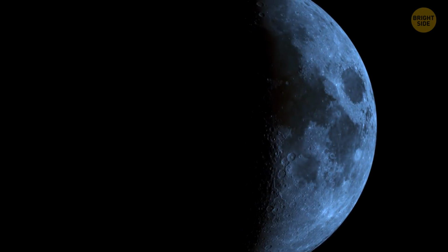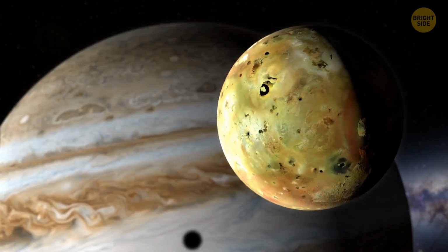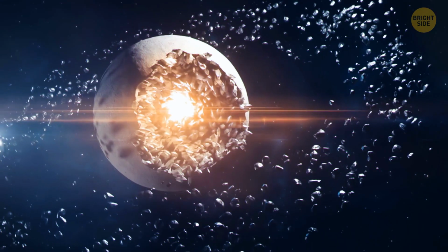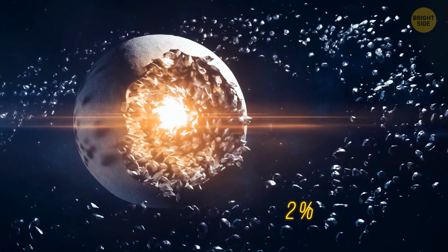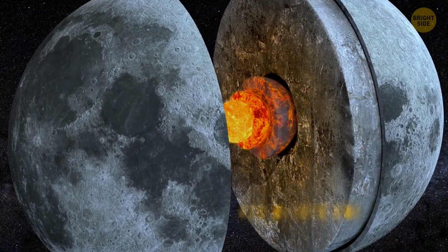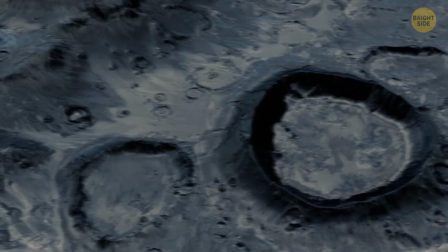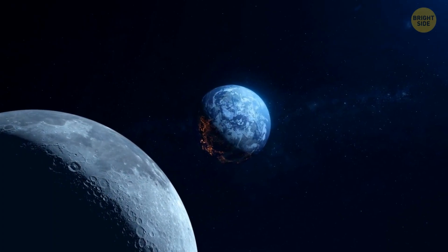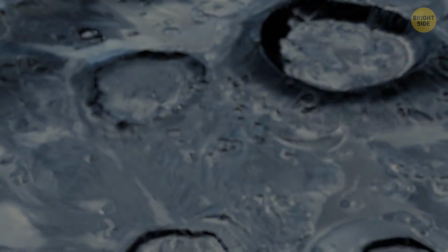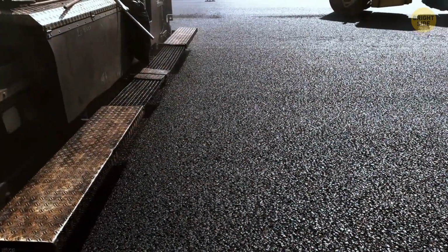These days, the moon is the 5th largest natural satellite in our solar system. It's also one of the densest, second only to Jupiter's satellite Io. Most likely, the moon has a tiny core, no bigger than 2% of the satellite's mass. About 420 miles wide, it consists mostly of iron and sulfur. The moon's surface is dark, even though Earth's natural satellite is the brightest object in the night sky. But in reality, its reflectance is just a bit higher than that of asphalt.